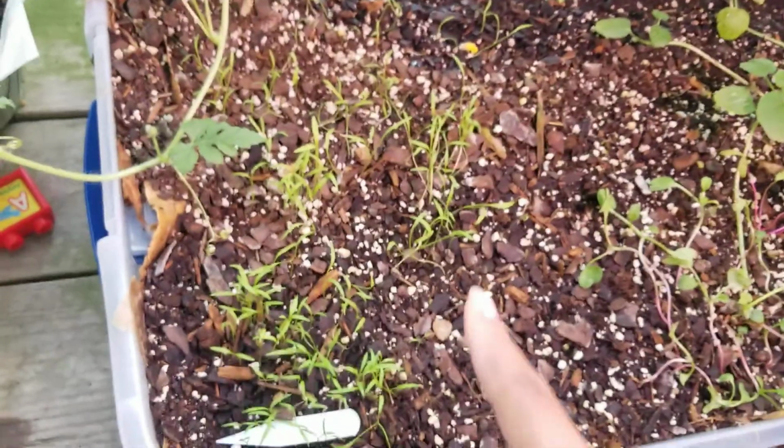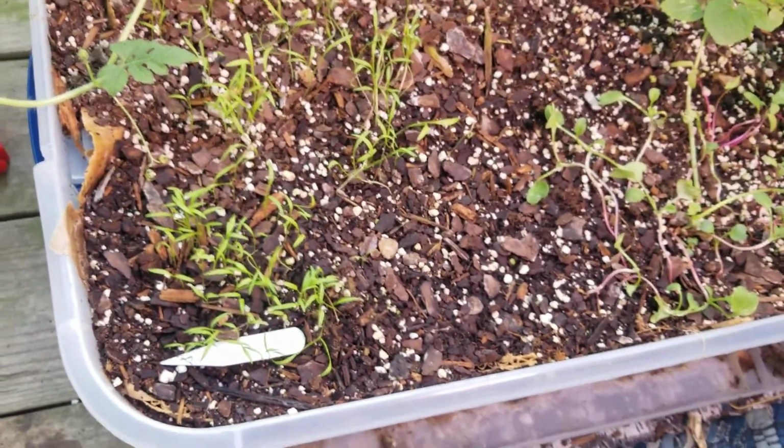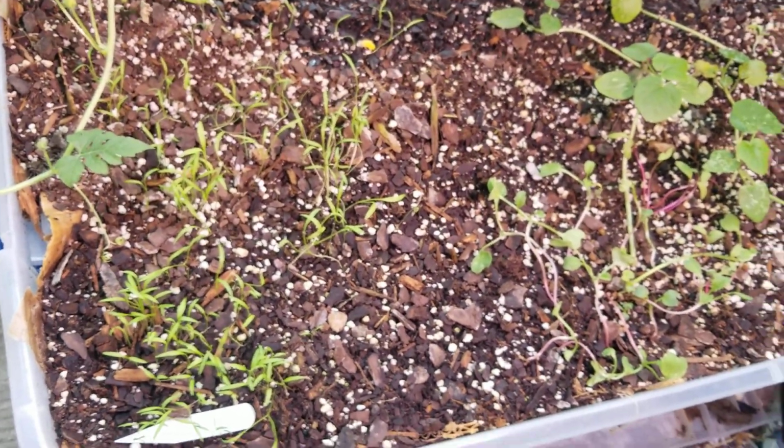These are all carrots that I planted about a week or so ago. Since in the last video I was saying how I put a lot of seeds down, these are all the sprouts from the seeds that I put down.